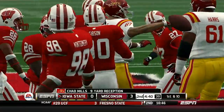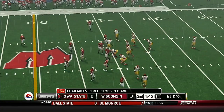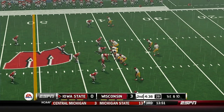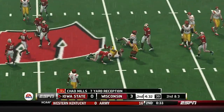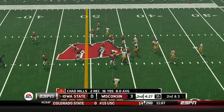Tight end, just another weapon for this offense. He's got good hands, and he's tough to bring down. He showed right there that he can make something big happen. Got a man complete, and he's hit hard. Gain of 7 yards. That'll bring up 2nd and 3.